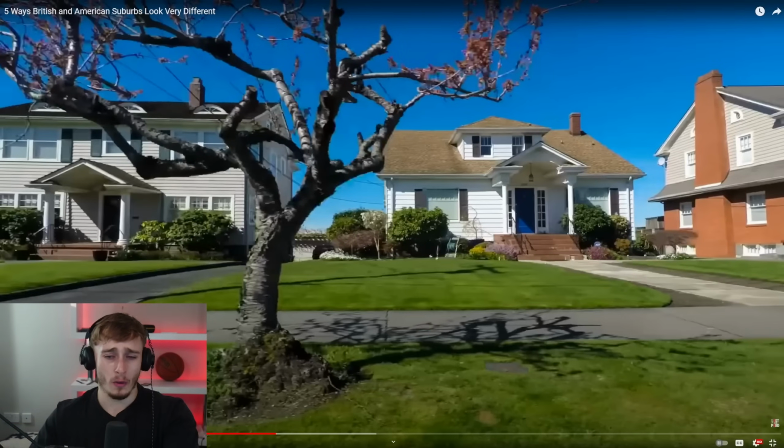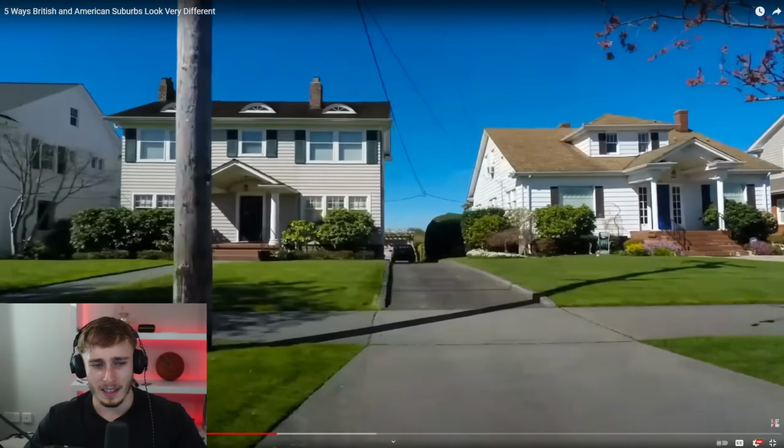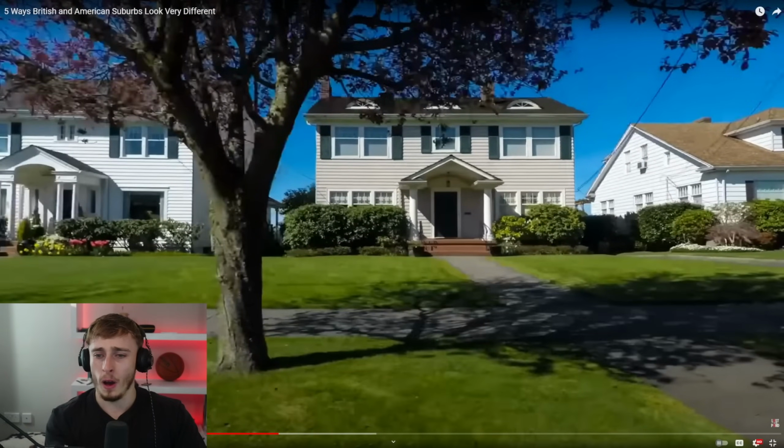Obviously he's probably picked up an image or whatever from a nicer looking suburb area. Like, these suburbs look very nice. And I know suburbs are typically nicer looking areas anyway, but this looks like just a utopian place. So green. All the grass is so perfectly cut. It's all green. What the fuck?